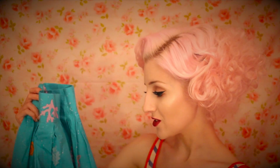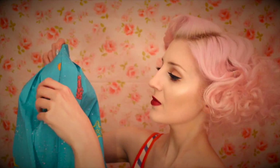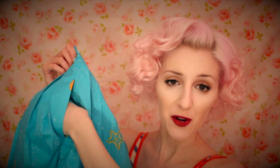Another amazing feature is the pockets. Let's find this first pocket. They're kind of hidden, which is nice too. There it is. It's a pocket right here, and it's pretty deep. It's enough to put your whole hand in.